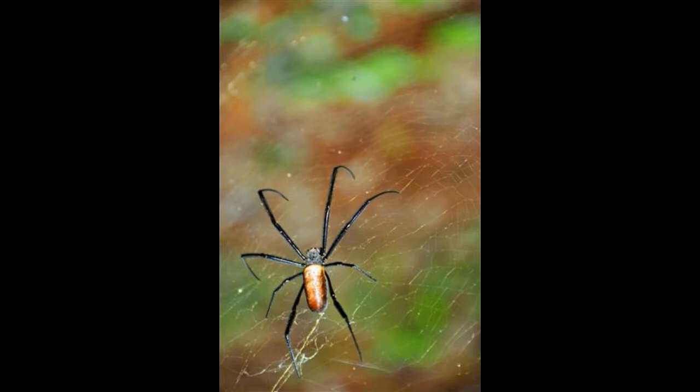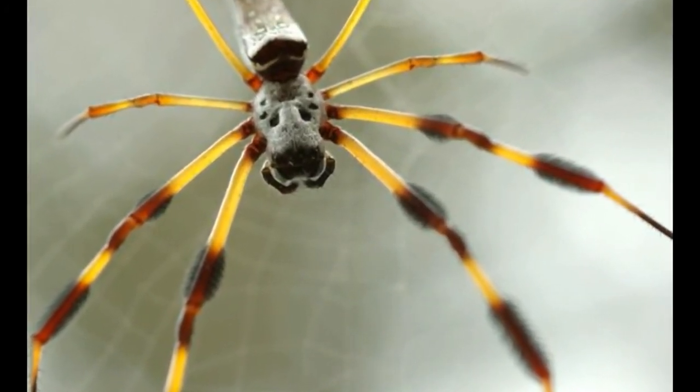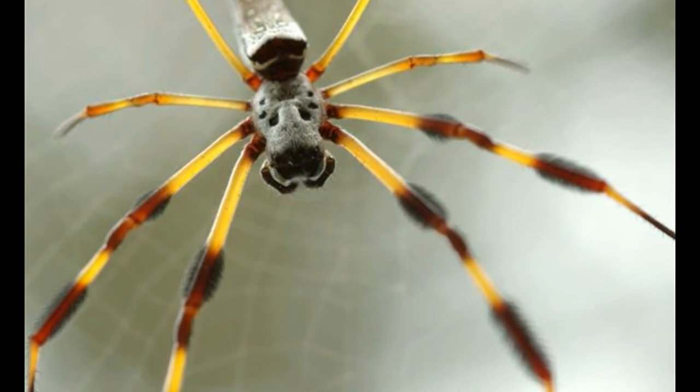Both the genders have black tufts of hair on the first and last pairs of legs. The female is not only larger than the male, but is also more colorful. This colorful appearance helps them scare away predators. From time to time, these spiders molt and shed their skin.